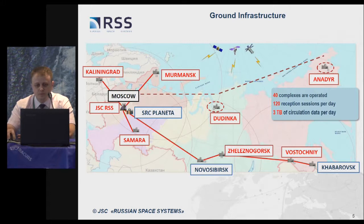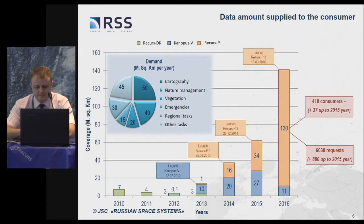We've seen this slide before several times. This is ground infrastructure for Roscosmos and Roshydromet. These ground stations provide daily more than 120 sessions of information reception, and there is a turnover of 3 terabytes within the system. We can see data supplied to customers between 2010 and 2016.